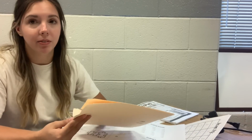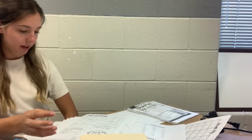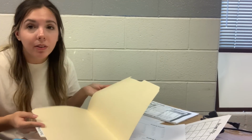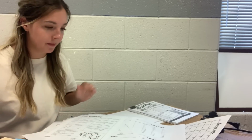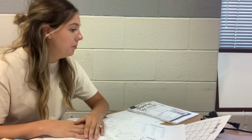When it comes time for us to really start practicing context clues, I'll know where it is rather than looking through one big giant file folder. So I'm hoping that will help. Plus we also have reading comprehension and all that stuff, so it definitely needs its own space. I don't want to just throw everything in there. It's probably gonna take a little bit longer, but I think it will pay off in the end, so that's the goal.